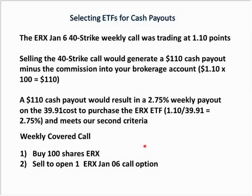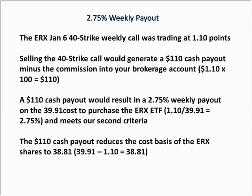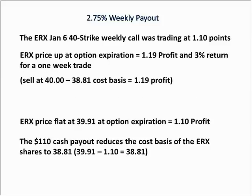So that's how we could initiate this trade, and the 40-strike call was trading at 1.10 points, so we got a $110 cash payout minus the commission for selling the call. And if you take the 110 and divide it by the cost of the ETF, $39.91, that comes out to 2.75%. So for selling that at-the-money weekly call, in this case, we get a 2.75% weekly payout. So the goal is we want to see at least a 1 to 2% weekly payout when we're trading these weekly covered calls.